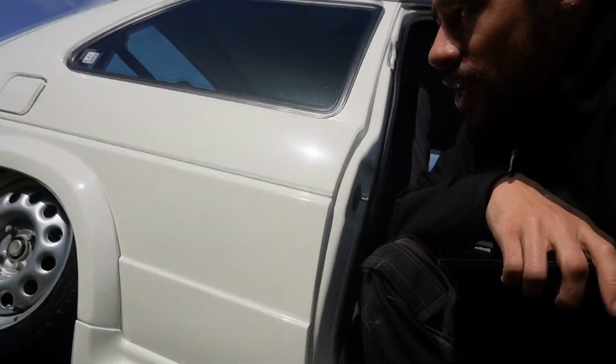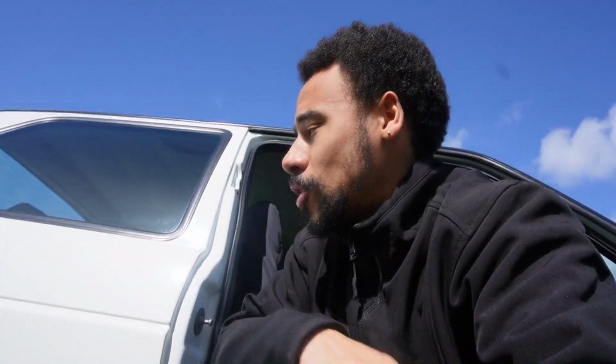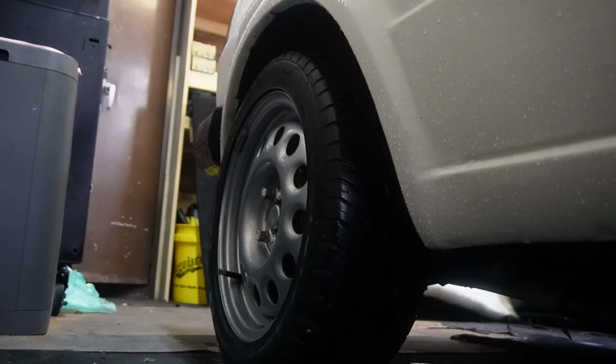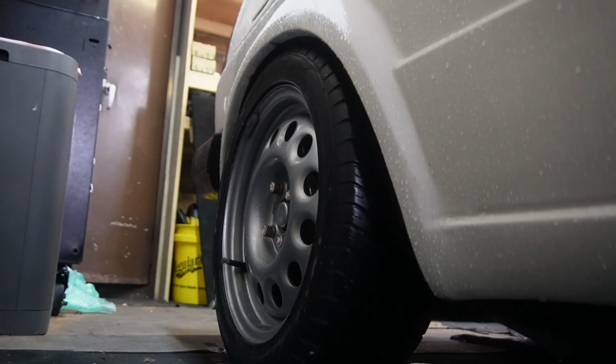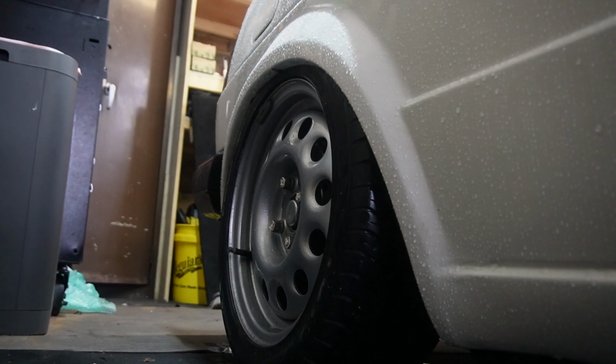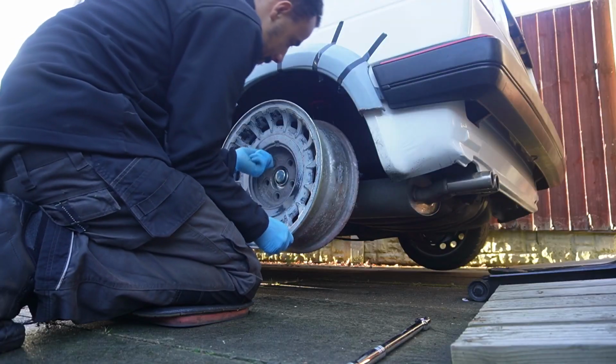The kit was missing a few vital components that we spent a long time trying to order, waiting for them to come in, but eventually the air ride was on and it was ready to go. After we put the air ride on, as you can see, the rear arches were catching the tires, so we ended up doing a quick arch roll as we knew we were going to get the car painted after this.